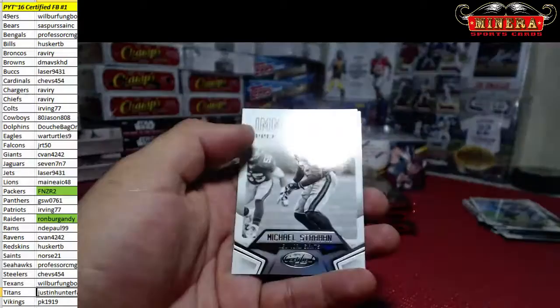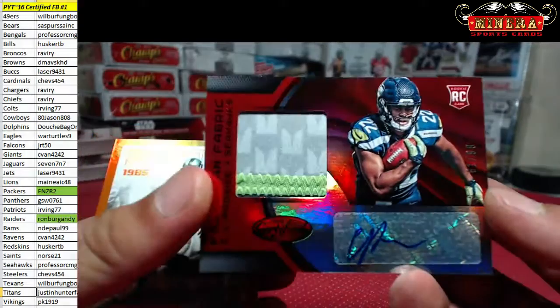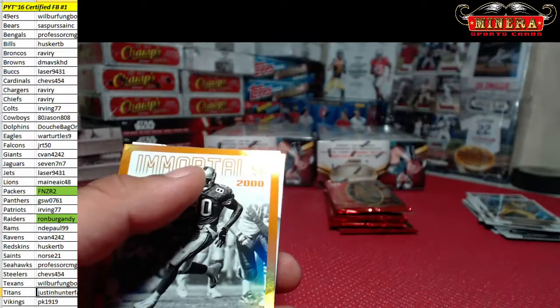Marcus Allen for the Raiders. Eli Manning. Michael Strahan out of $4.99. CJ Prosise for the Seahawks, 61 of 99. And a Professor CMG, Chad. Maybe a three color going on there. Four color, whatever you want to call it. Jerry Rice out of 225.